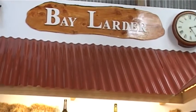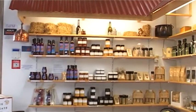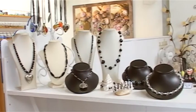Apart from that, there is the artisanal food that we present. It's all made in the Bay, and our larder, which is where we sell the different artisanal foods from, is tremendously successful and so popular, and it's just growing by the day. So it's not just the visual arts, it's just about every form of art.